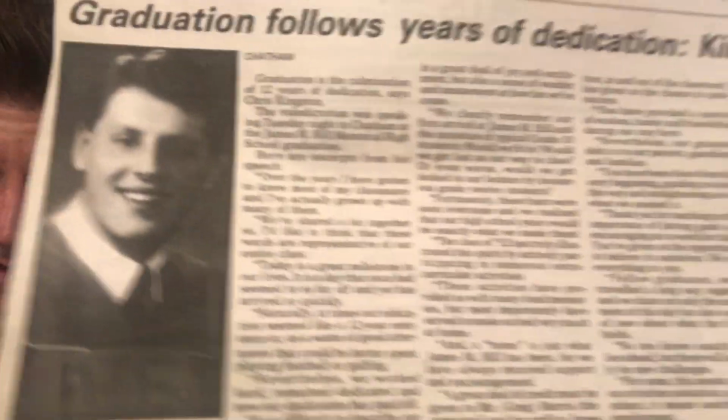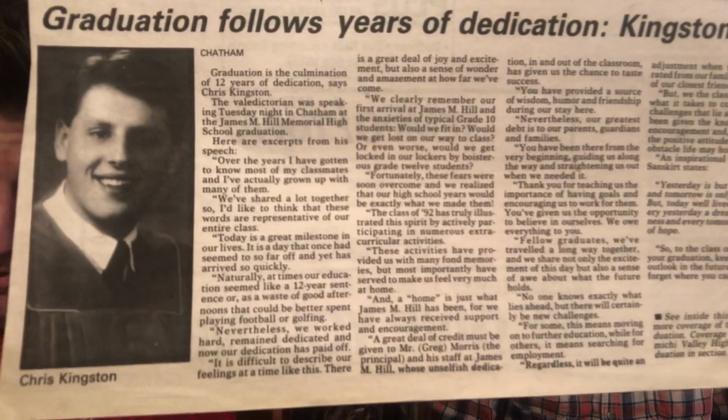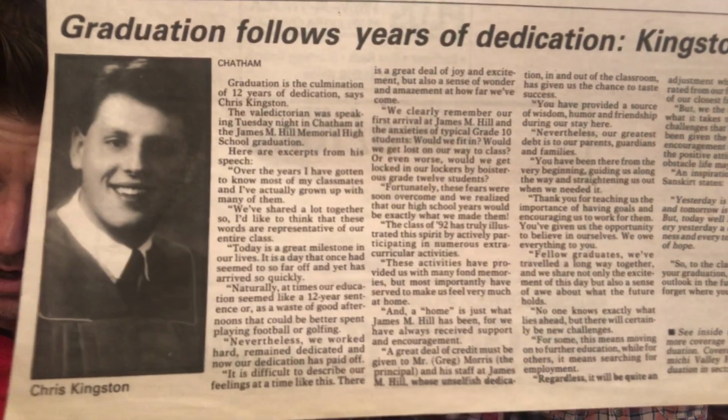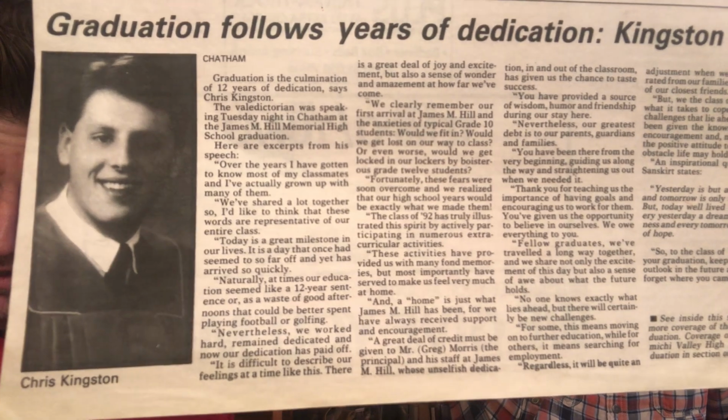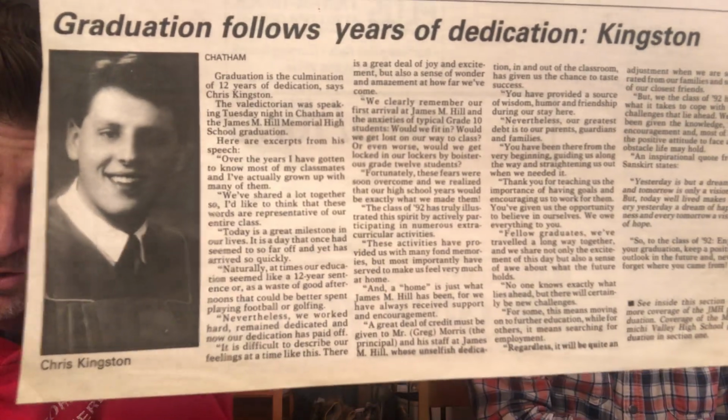Graduation is the culmination of 12 years of dedication, says Chris Kingston. He was the valedictorian in 1992. Logieville's Chris Kingston, grandson to Logieville's greatest artist, Matilda Murdoch, son of Mary Jane and Lawrence, and brother to Don Kingston. And he was quite a brilliant guy and was very decorated in his university scholastic career as well.